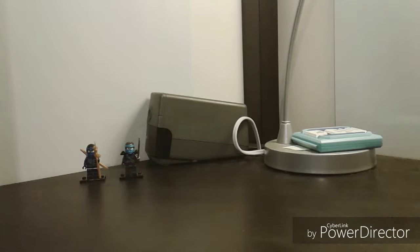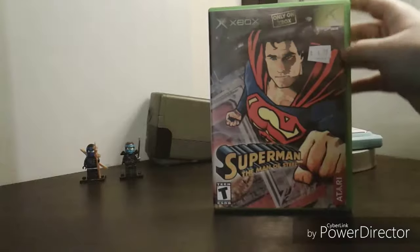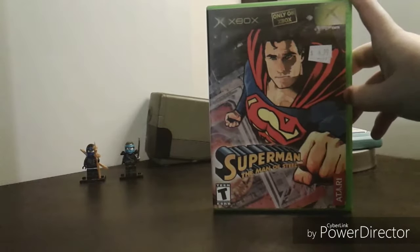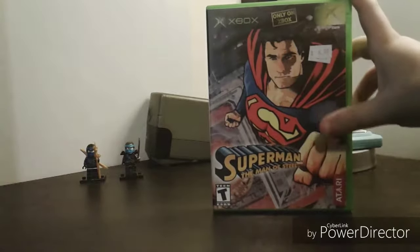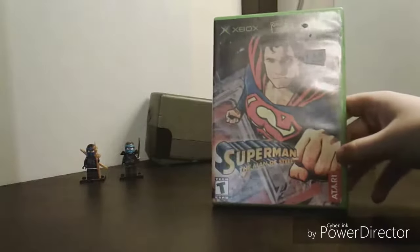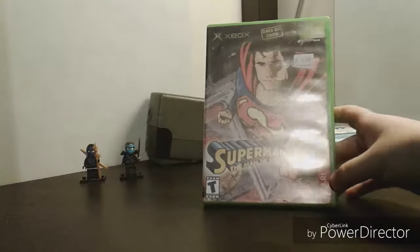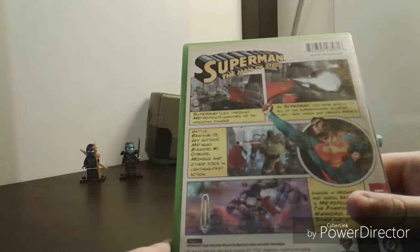Alright, so then the last original Xbox game that I have is Superman, the Man of Steel. And again, this one actually looks pretty fun, because I know Superman doesn't have the best track record when it comes to games, but looking at the cover, it actually looks pretty cool, and it's only on Xbox, which is weird to say. Yeah, Superman with this comic book vibe, it looks fun. And then spine, and the back. And it says nothing. Good job, Atari.